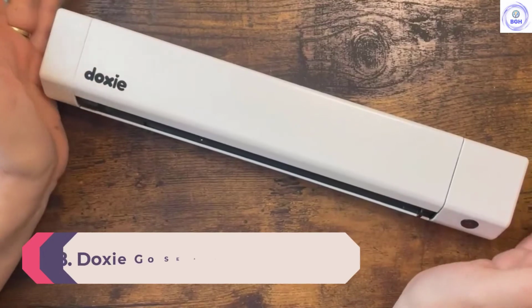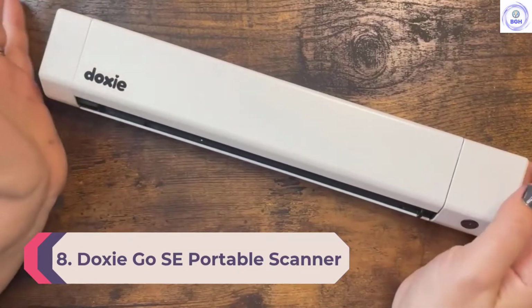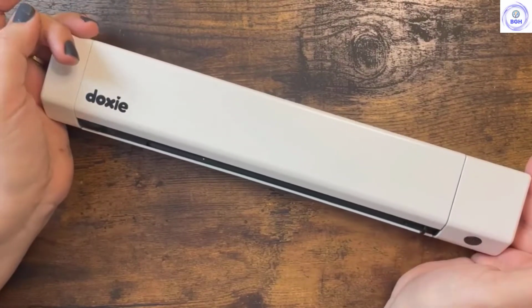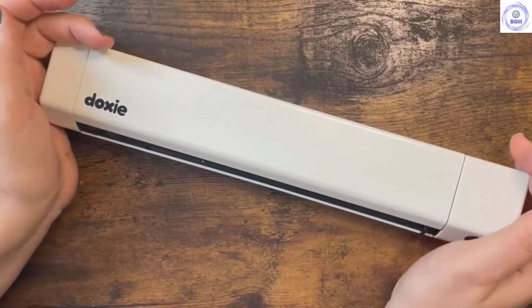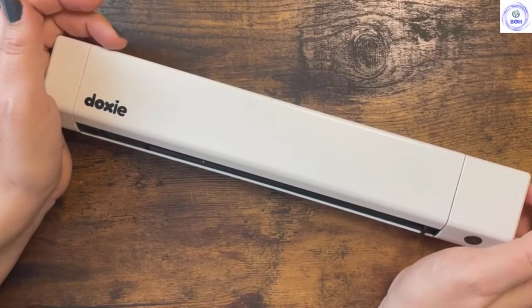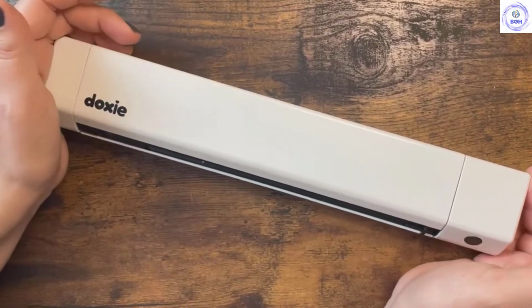Number 8. Doxy Go SE Portable Scanner. More than 500 5-star reviews praise the Doxy for its portability, including one from a shopper who recently used it to scan several hundred receipts during an 8-hour road trip to another state and says, it is perfect for accessibility and portability, and it truly takes the hassle out of scanning.